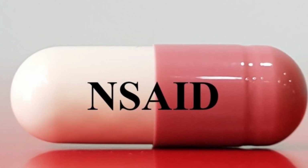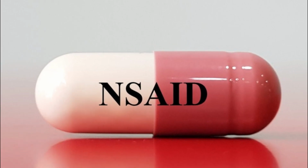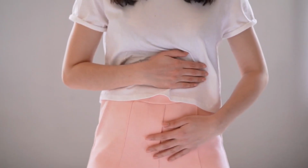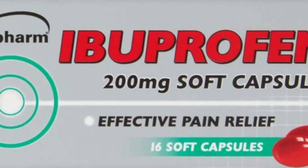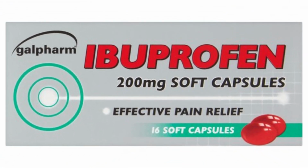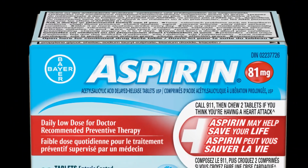NSAIDs. NSAIDs, or non-steroidal anti-inflammatory drugs, are a type of pain reliever that reduces inflammation. They are commonly used to treat arthritis as well as other conditions such as headaches, menstrual cramps, and muscle aches. Some of the most popular NSAIDs include ibuprofen, naproxen, and aspirin.